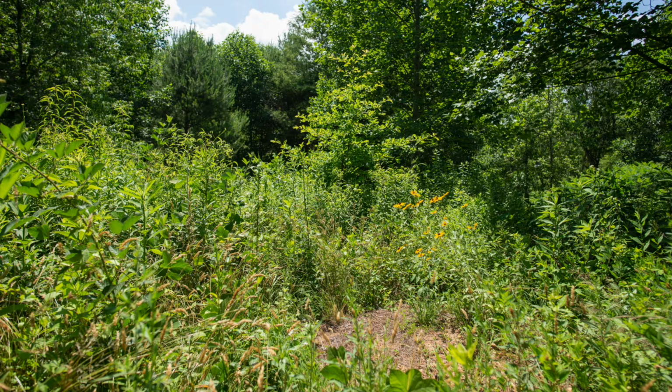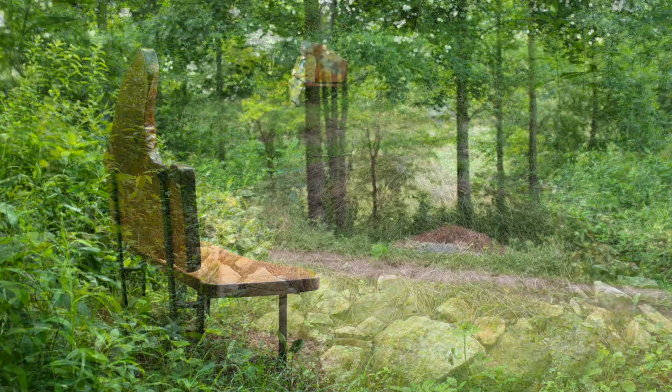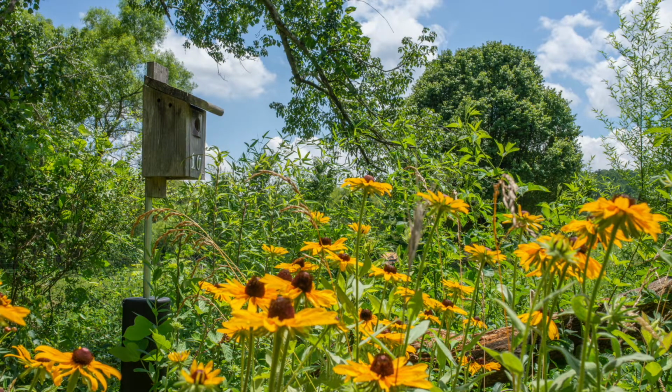And family members are allowed to participate in the lowering of the body and also helping to close the grave. They can do their own ceremony. And we have the added benefit of having a conservation easement laying over the land. So that helps us to protect the land in perpetuity, from the way we take care of it to what we plant here.